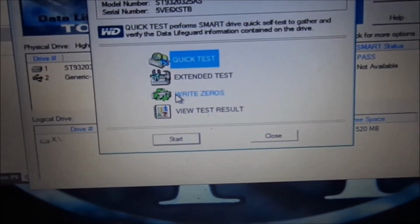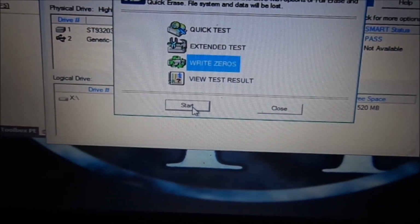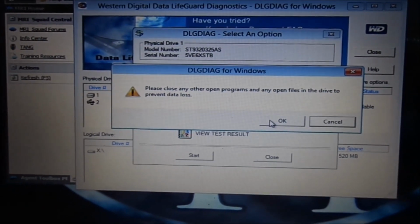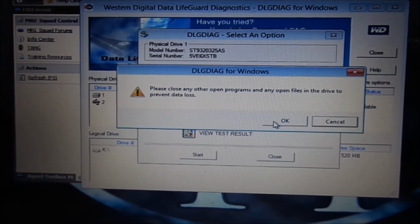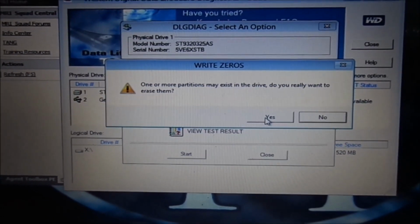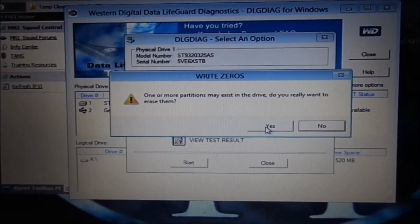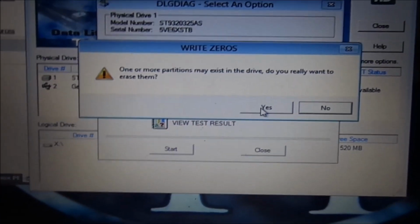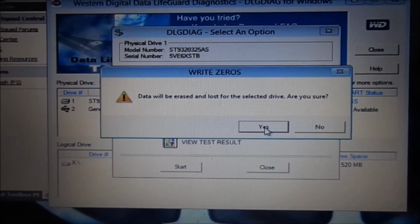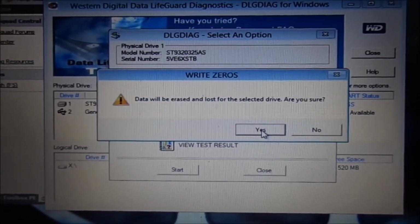Okay, so we're going to go right to Zero Fill, start. Yes, it's going to ask me to close any other open programs, which I don't have, so I'll click OK. One or more partitions exist on the drive. Do I really want to erase them? Yes, because this was not my drive. And then the third time, data will be erased and lost for the selected drive.